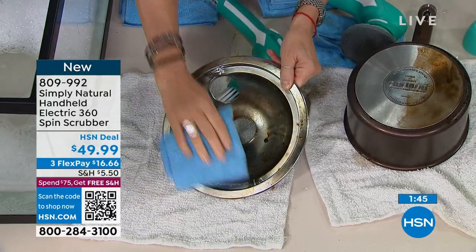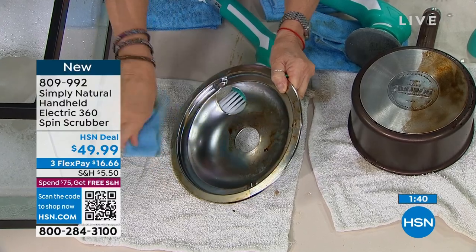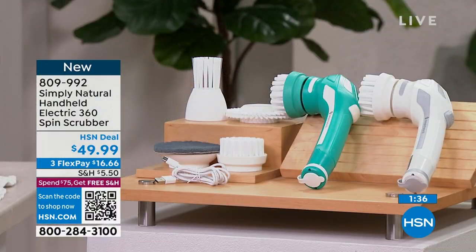Get it home. As we said, if you're thinking about it, the gift, you're getting everything, even the USB, because remember, this is a completely rechargeable device. It is all handheld, so you're not tethered to a cord either. That's a great feature. And it's just really, really fun.